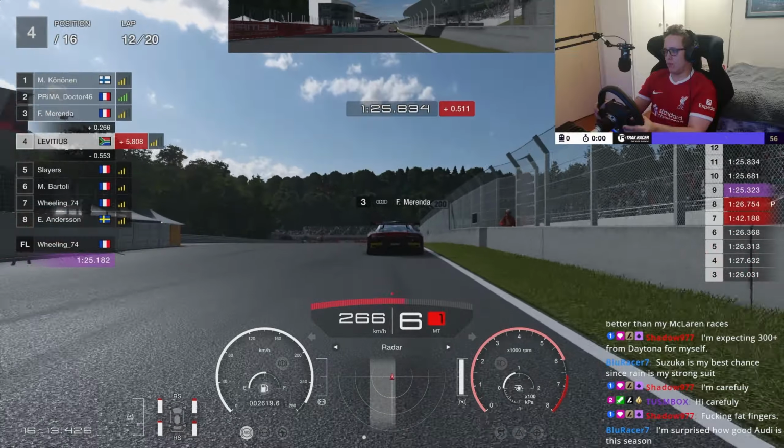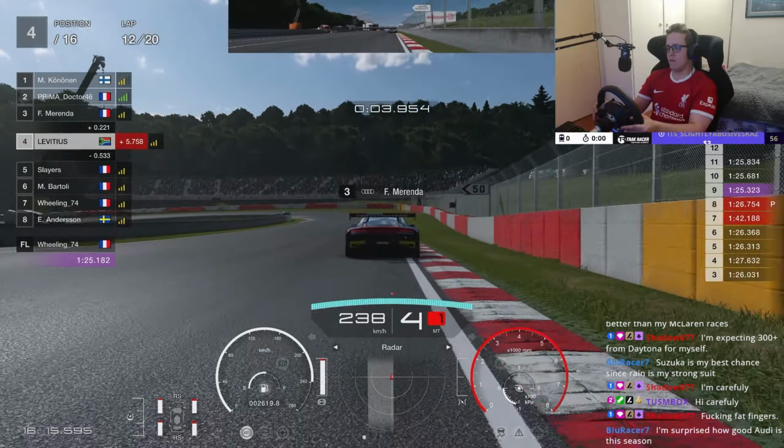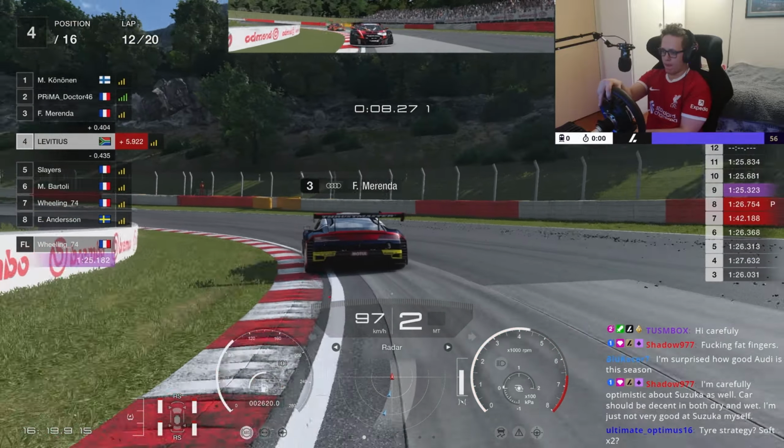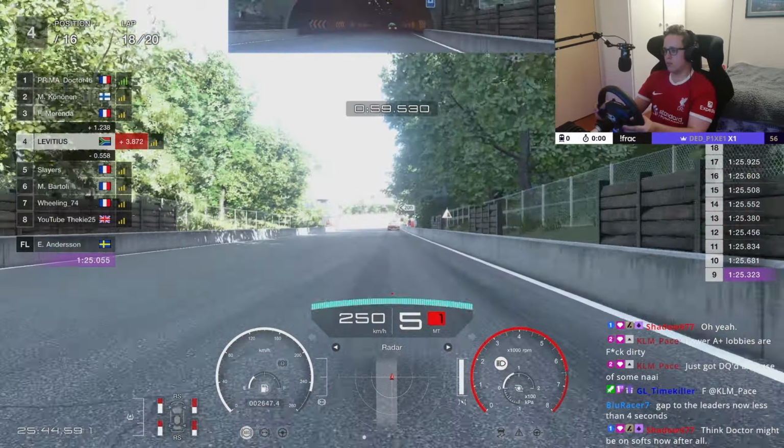It's going to be almost impossible to make a move at the points of the track where it's important. And as we enter turn 1 now, we're just behind the Audi. We carry a lot of speed in, brake it quite a lot later than the Audi, and you're going to see him just drive away again on the exit.